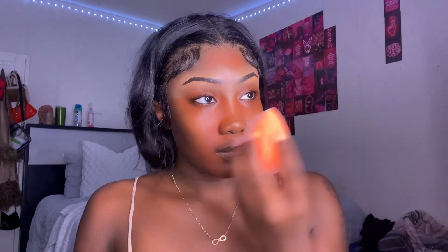I'm not gonna lie, I've been loving the whole using a brush to blend out your concealer thing lately. It's actually nice. I love it because I just used to hate putting a brush on my face with any type of foundation, concealer, or anything unless I'm just blending out my eyebrows. But I don't know, using that before my actual beauty blender kind of does help a little bit.